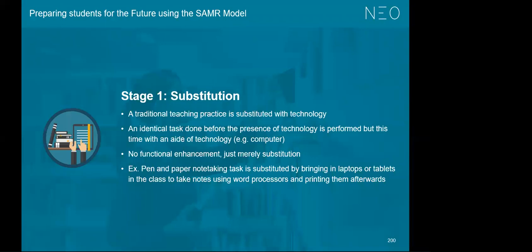substitution. This is a traditional teaching practice which is substituted with technology. An identical task done before the presence of technology is now being performed through the aid of technology, but still there's no notable functional enhancement. It's just merely substitution. An example of this would be a pen and paper note-taking task being substituted by bringing in laptops or tablets in class, using word processors, and then afterwards printing them. So really, we're just substituting the traditional way with the technology.